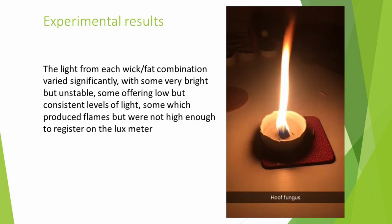The light from each wick-fat combination varied significantly, with some bright but unstable, some offering low but consistent levels of light, some which produced flames but were not high enough to register on the lux meter, and some providing significant levels of illumination. It's likely that whichever wicks and fats were chosen, it was a technological choice based on the specific properties of the materials, based on what the lamp was needed for. Different lux readings and different flame behaviour can be generated by altering materials.